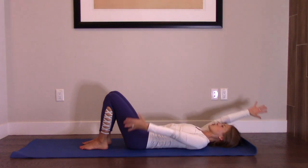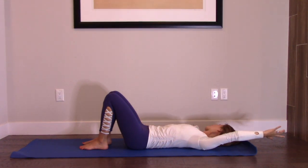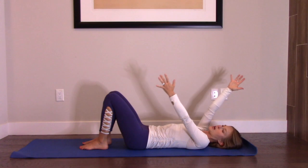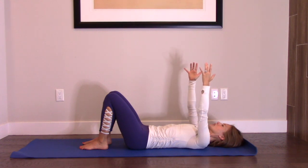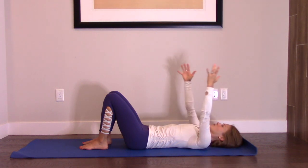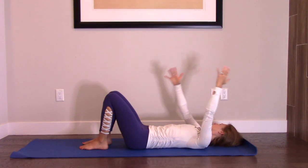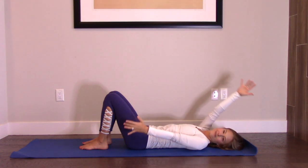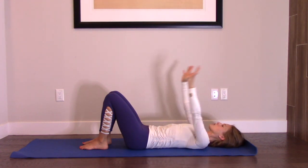Now we're going to add some neck motion to this. When your left arm goes back, I want you to turn your head to look to the right. And then head comes to center when your arms come up. Then when your right arm goes back, you look to the left and then back to center. Again, my head is still down on the mat. I'm just rotating it. Okay, one more each side. Back to center. Good, arms come down to your sides.